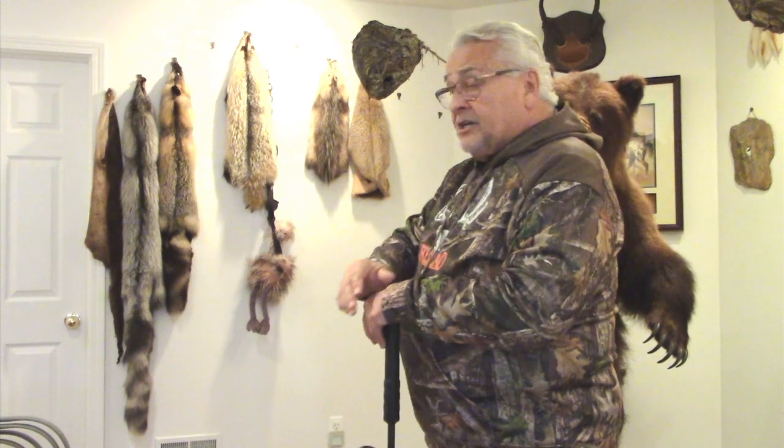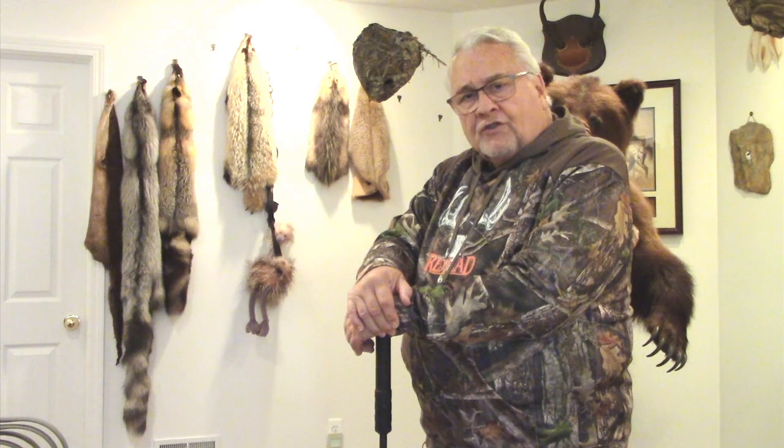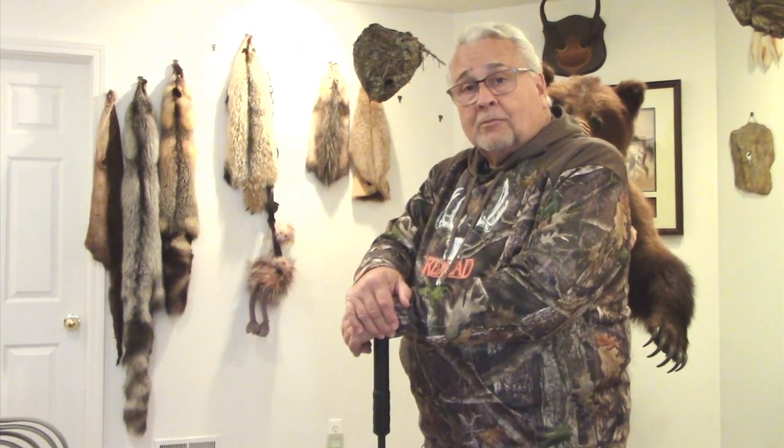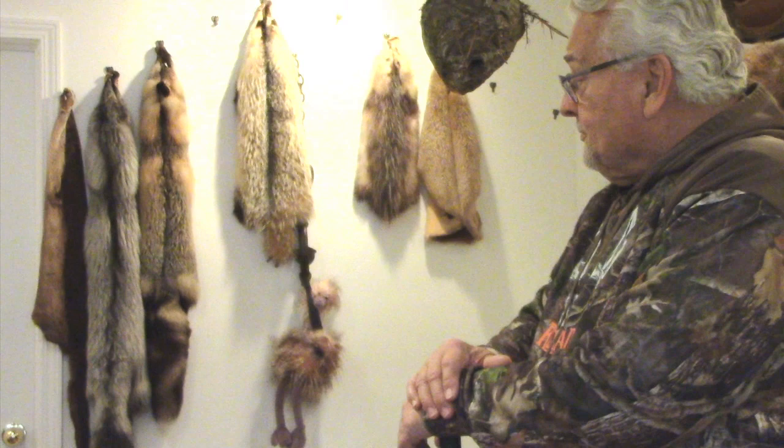That second one is actually kind of unusual. That's a silver fox. You don't come across them often. And the rarest of all is the third one. That's a cross fox, meaning one parent was red and one parent was silver. And so it wasn't a red fox, it wasn't a silver, it was a cross. And it doesn't happen often, but it happened out in Wyoming for me.